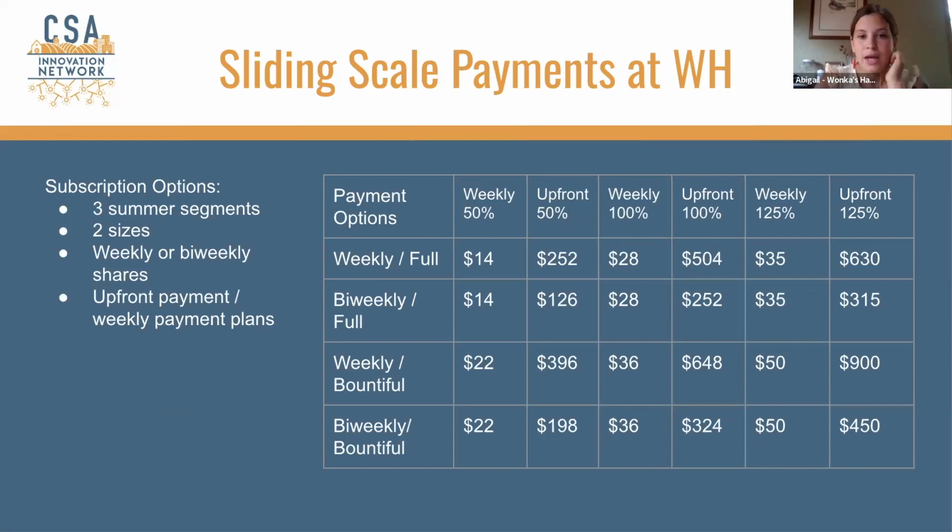So I'm just gonna maybe touch on this graph a little bit. It looks kind of confusing, but for our full, or our smaller size of our CSA, we value it at $28. And then for the bountiful, or the bigger one, we value it at $36. So if somebody was paying weekly, that's what they would be paying. If they're paying upfront, it's that times 18 because we have a week off in between the segments, or that times 9 if they're every other week. And 50% is just 50% of it. And then it goes up to 150%.